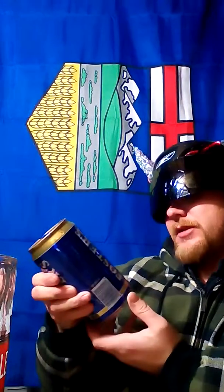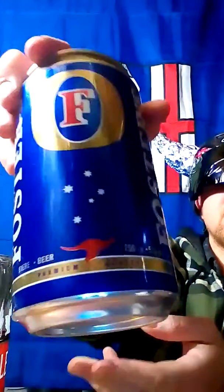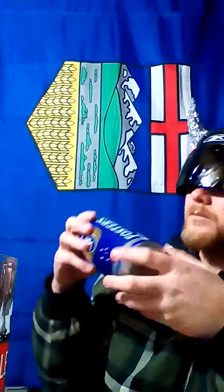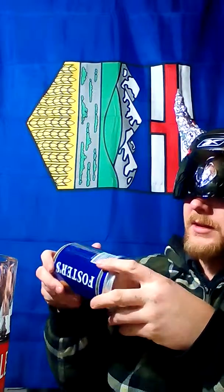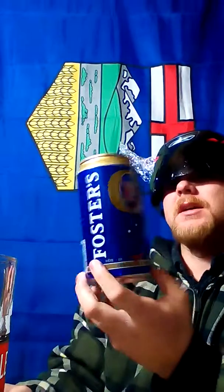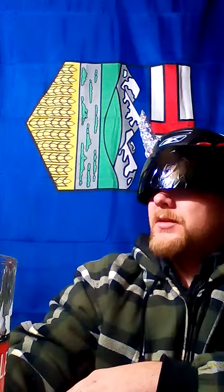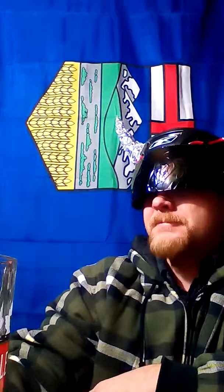It is at 5% alcohol by volume. They do have their Australian flag sort of somewhat happening there. Yeah, and I've never had a 750 milliliter can, I don't think. That's pretty cool. And yeah, the review's over, so it scored 7 out of 11, which is, I kind of thought it would be pretty decent because a lot of people do like this beer.